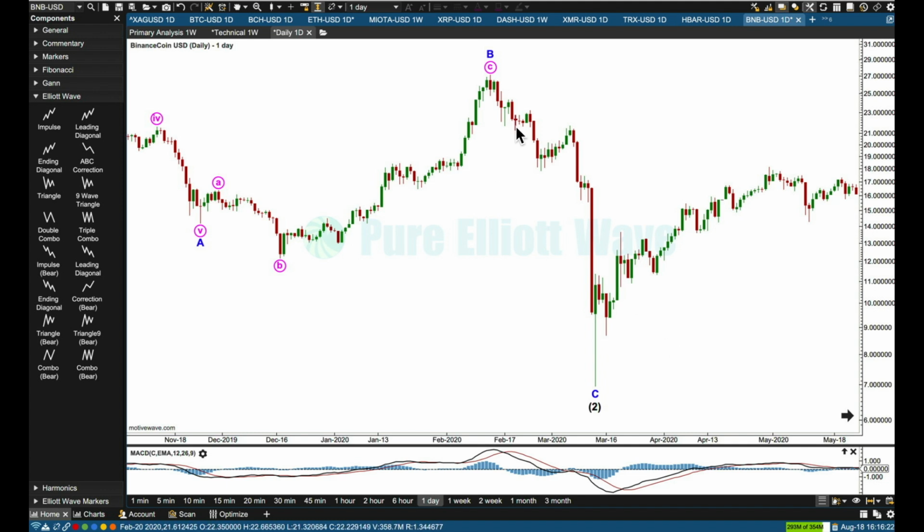There's an overlap here. What's this low? 21.320684, and this high 21.7. There's an overlap. Let's try and see how this works real quick. I don't think so. It looks like you want to put 3 and 4 here, but that breaks 2 rules. 3 is the shortest and 4 overlaps 1. I want to see 1, 2, 3, 4, 5. 1, 2, 1, 2, 3, 4, 3, 4, 5.